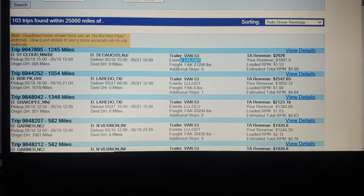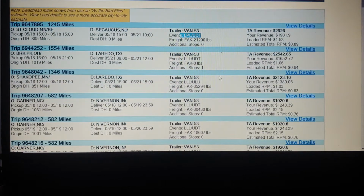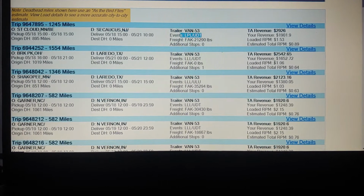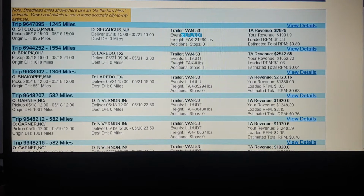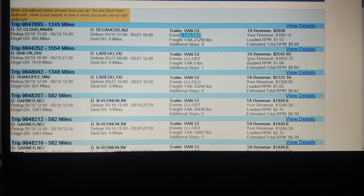So that one isn't too bad if you're just in St. Cloud, Minnesota. And the next one is Brake Park, Ohio to Laredo, Texas. That one pays 1,652 at 1,554 miles. So that pays loaded $1.06. That's $1.06 to the truck. The company gets paid $25.42. That's what the TA revenue is, company revenue. My revenue, or the truck revenue, is $16.52.